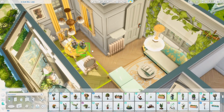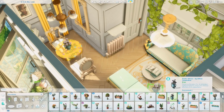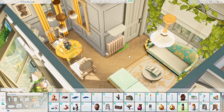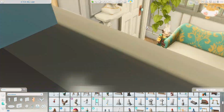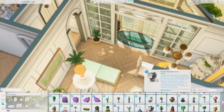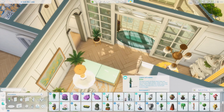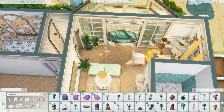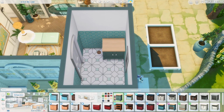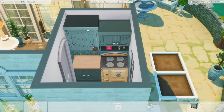One thing I will say, I do have to play test this because I usually do a basic, I guess you could call it an outline of my build. And so I try and get the main furniture I want, the main wallpapers, all those things. But as I'm going, I usually add a ton more decor and things get even more squishy. So definitely we'll have to test that. But we are moving on to the kitchen.